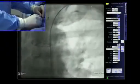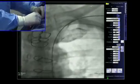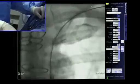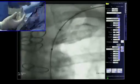And now I'm just going to try to advance this, trusting my partner, Dr. Wiley, to give me a rail. I'm going to advance this through that lesion. It keeps getting stuck here, but we'll pull it up. We'll get it through. So you can see here, with a little bit more support, we're able to get it across.